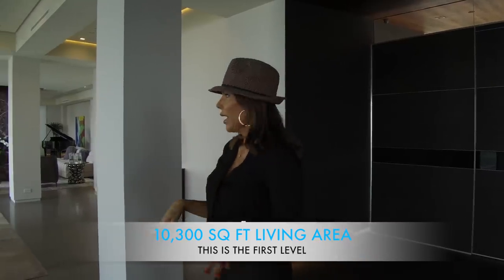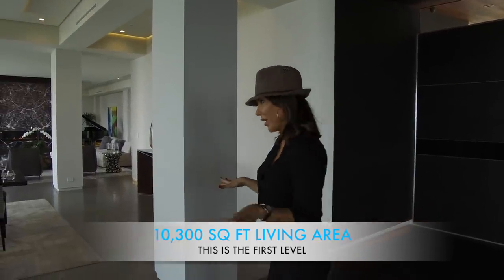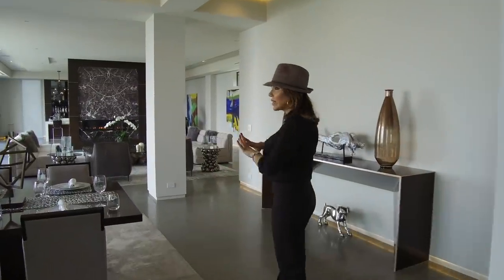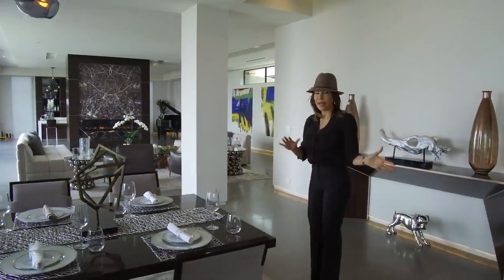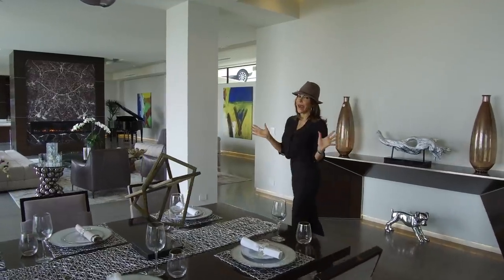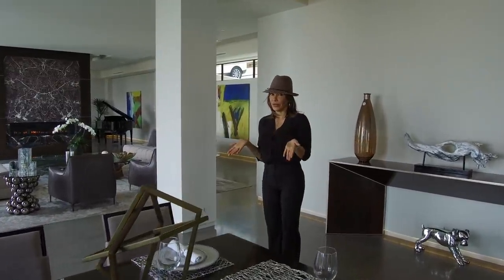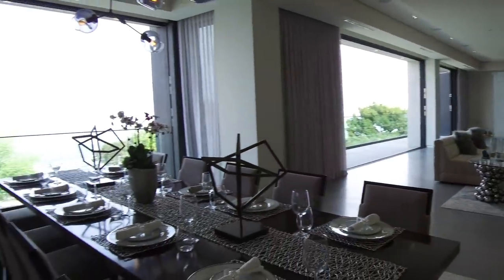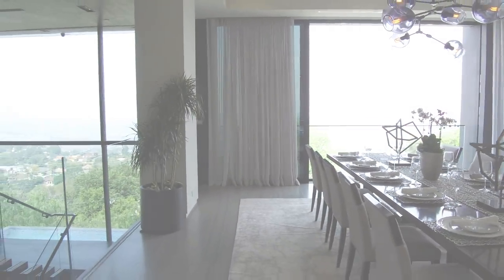All yours. Thank you. So the main level, which we're on currently, houses all the entertainment. This is the dining room, which, again, it's open to both sides of the house. So if you're entertaining, you see everything and you see your view. I'm going to stay out of the view site because I think everybody wants to see more of the house and the view.